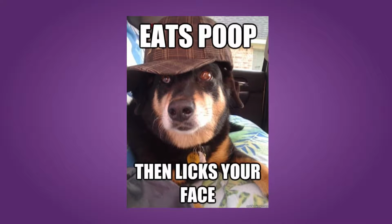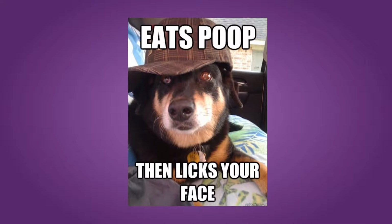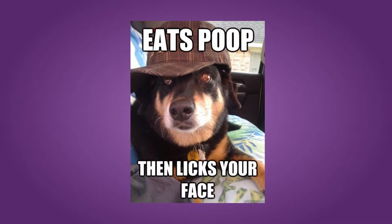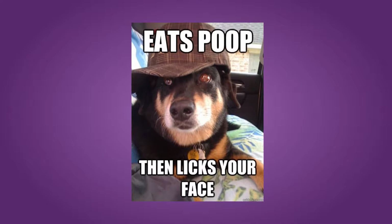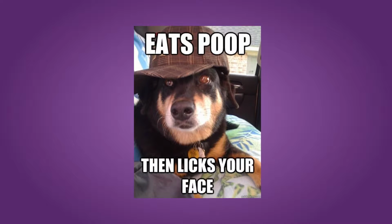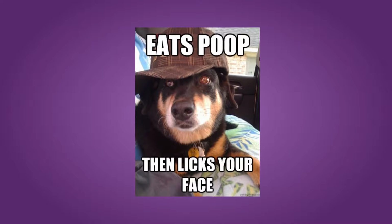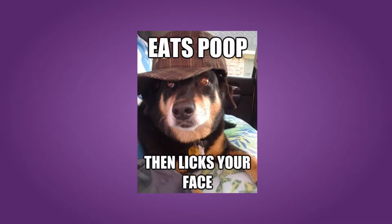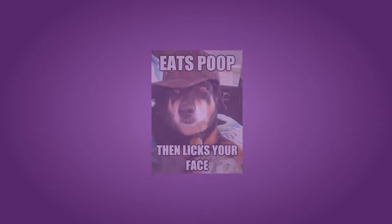Now, this little GIF is not actually Jackson, but it looks like it could be, and let me tell you, it's absolutely true. He will lick your face right after eating his poop, and for some reason, dogs like to eat poop. They eat their own poop, they eat other poop from other animals. I found Jackson eating deer poop just the other day.